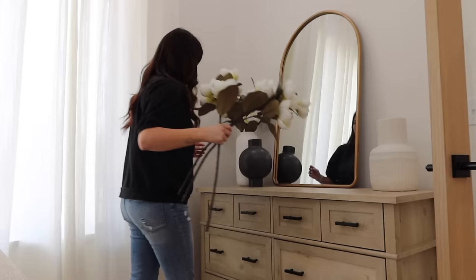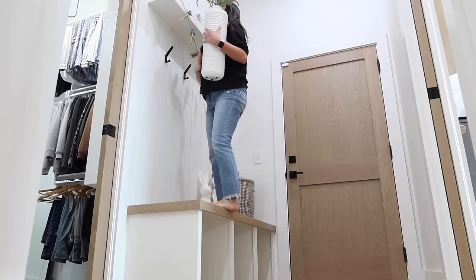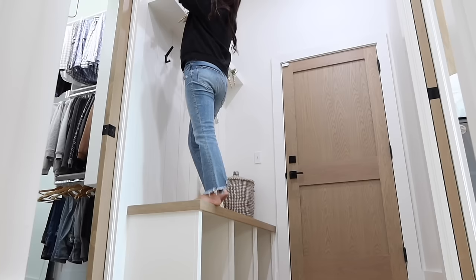Now, I do want to mention you can decorate for spring without bunnies and eggs and all of that. If you love it, go for it. That's not my style, so I'm kind of showing you the high end spring decorating. It's more through textures and colors.